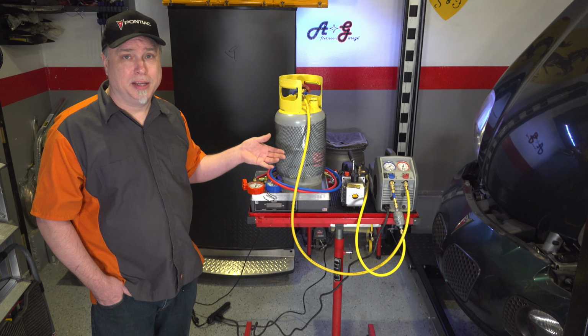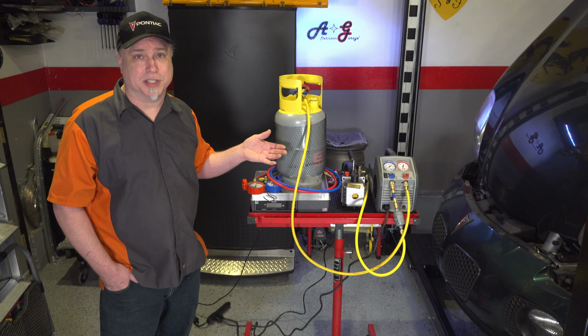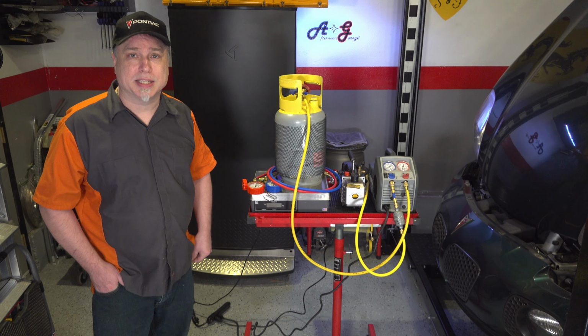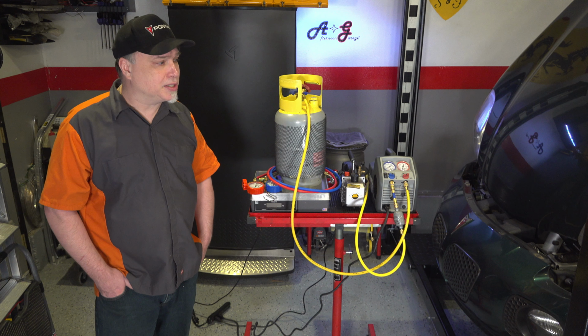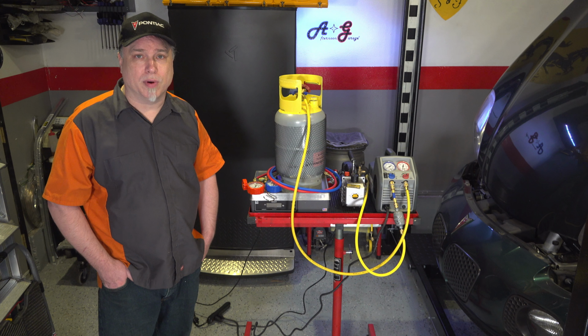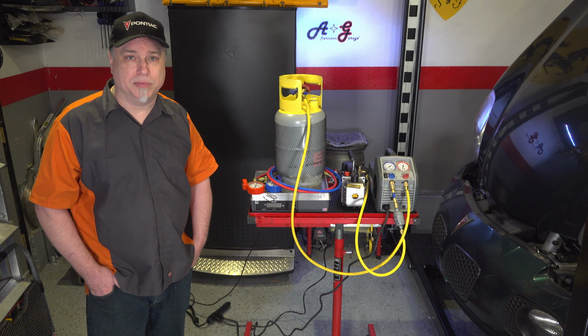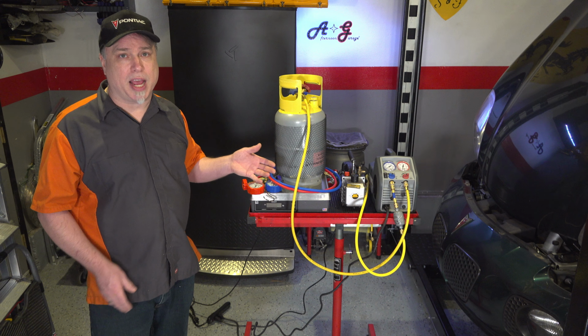I know what you're saying. That's a huge amount of equipment to do just a simple job like that. Is all this really necessary? The answer is yes, it is. In today's cars, we have Freon called R134A. It's a non-CFC, non-ozone-depleting type of refrigerant. It's supposed to be good for the atmosphere.